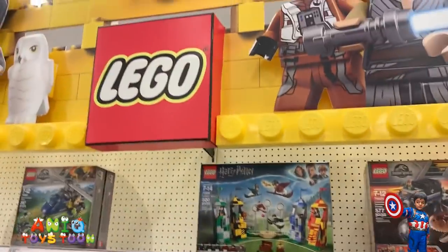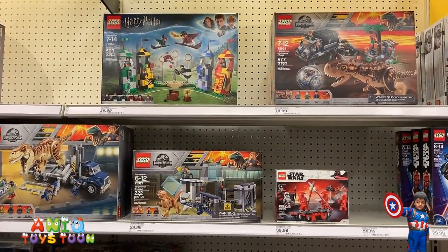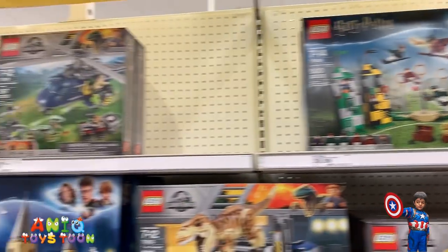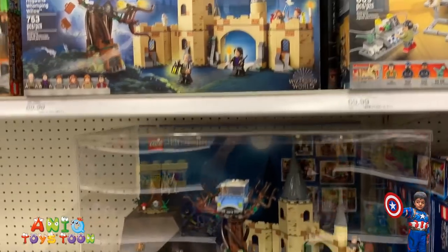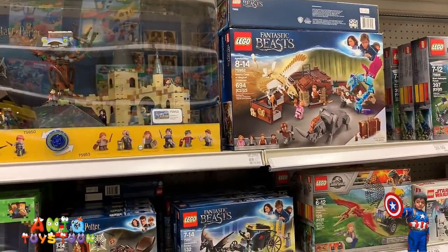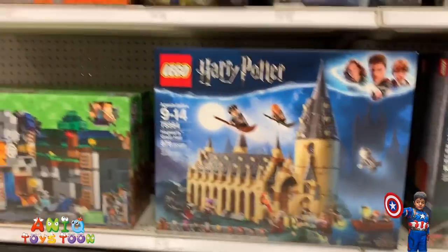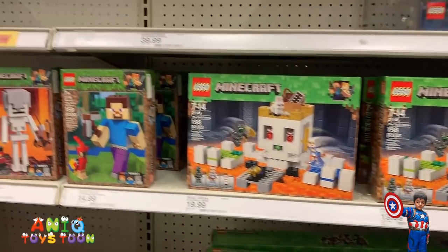Hold on. Again, we are in the Lego section and we are currently looking at Harry Potter right now. And Star Wars. Some pretty cool Harry Potter. Look at this beautiful Harry Potter Lego. Fantastic Beasts. Hold on, Aniq. Minecraft. Lego Minecraft. We have a bunch of these guys.